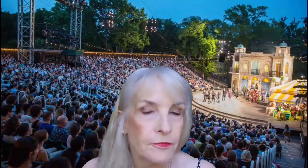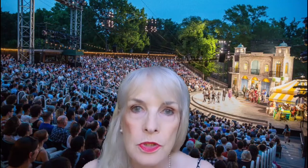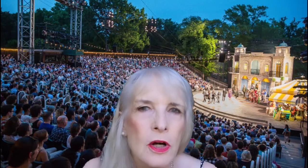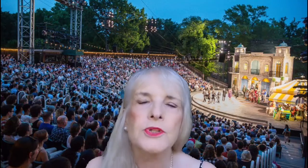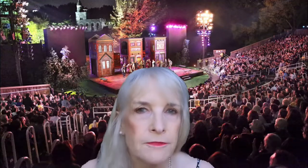They have sole use of this theater, and every summer they put on two Shakespeare productions. I went to both this year. They're very enjoyable. For Shakespeare aficionados, they take a lot of liberties, but it's a magical evening under the stars, if you can see them. It's a wonderful evening in the park.